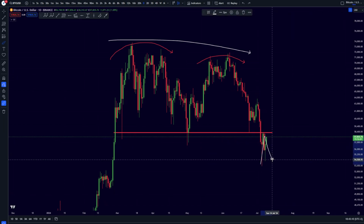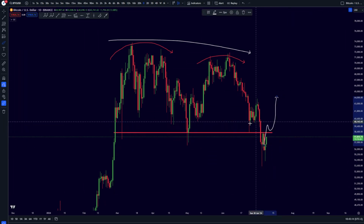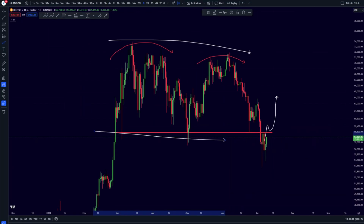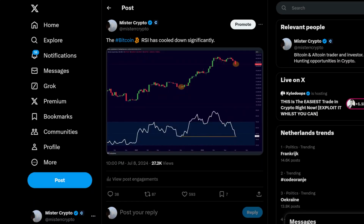With this breakdown we are seeing right now, if we are going to be coming back above this level over here, that is going to be huge. Of course, this is going to be the level to be breaking back above for Bitcoin. If Bitcoin is going to be breaking back above this level, that is going to be huge. And if we are going to be seeing this symmetrical triangle breakout towards the upside, well, most likely we are going to be breaking back above this level, right?